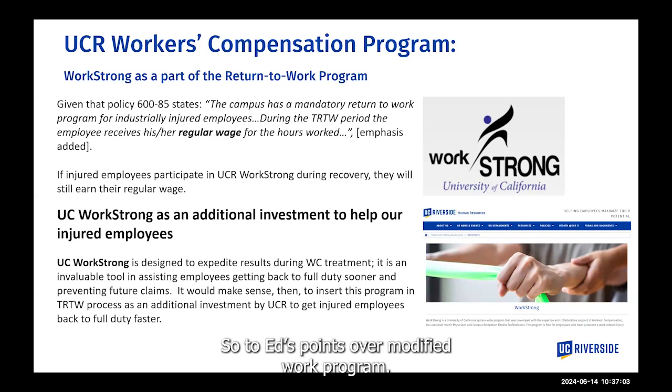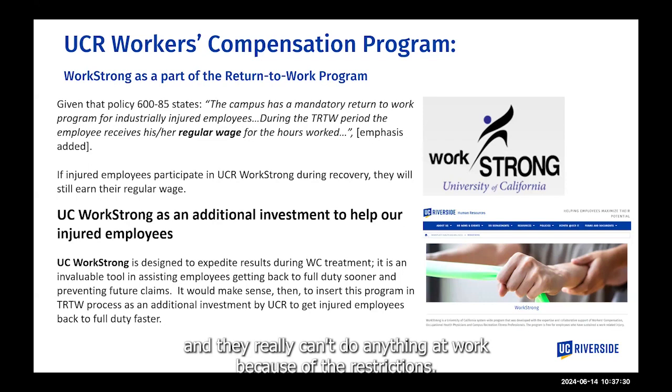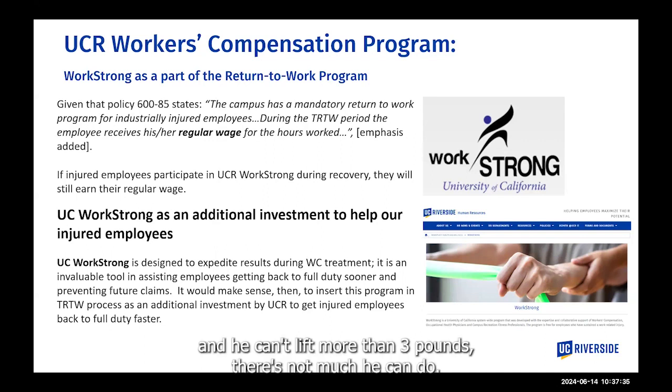Thanks, Ed. So to Ed's points, our modified work program is designed to do two things. One, we're trying to heal the employee post-injury as fast as possible so your operation can get back to normal. And two, we wanted to ensure that by making a more comprehensive program, we get what we need, right? So again, if you have Johnny who gets hurt at work and has restrictions, and he really can't do anything at work because of them, I mean, if he's, let's just say, a K5 employee and he can't lift more than 3 pounds, there's not much he can do. He can be a door greeter, that's about it.